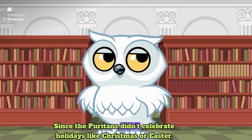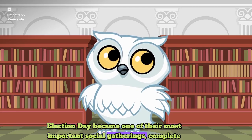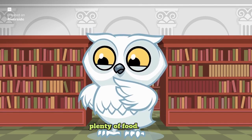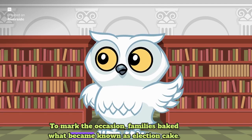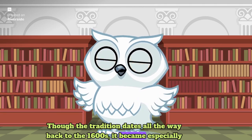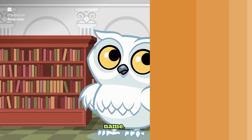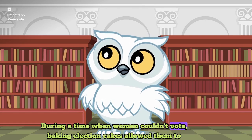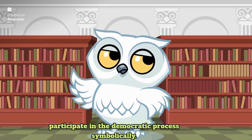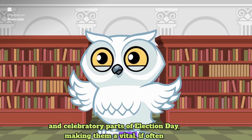Since the Puritans didn't celebrate holidays like Christmas or Easter, Election Day became one of their most important social gatherings, complete with a very long sermon and, of course, plenty of food. To mark the occasion, families baked what became known as election cake. Though the tradition dates all the way back to the 1600s, it became especially tied to the elections in the 18th century, eventually earning its official name. During a time when women couldn't vote, baking election cakes allowed them to participate in the democratic process symbolically. Their efforts contributed to the communal and celebratory parts of Election Day, making them a vital, if often overlooked, part of the tradition.